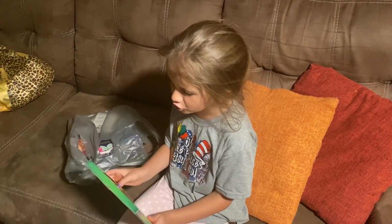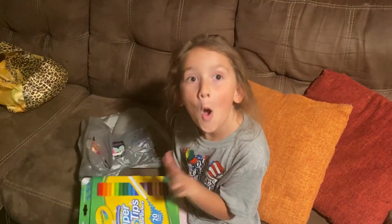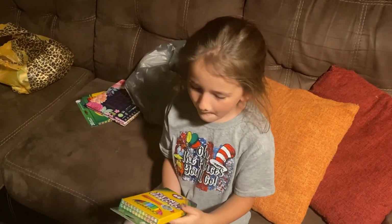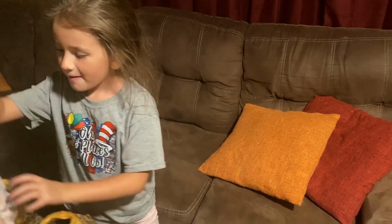My teachers give me free supplies for school, but this is just for homework at home. Okay, guys, we got some colored pencils. So, guys, this is from Always in Lexus.